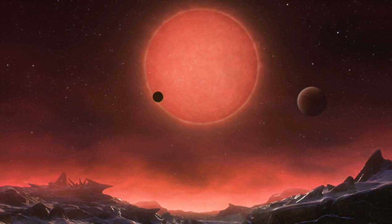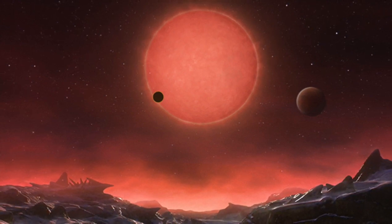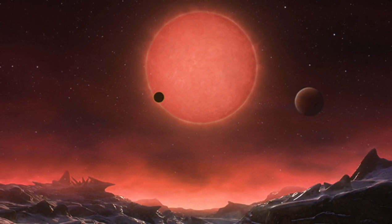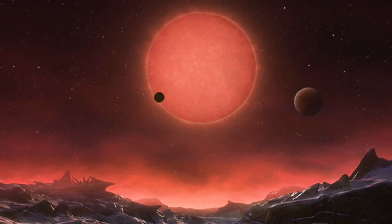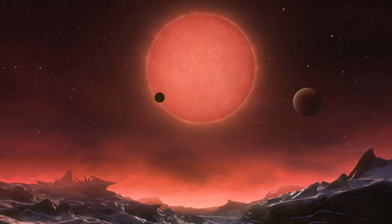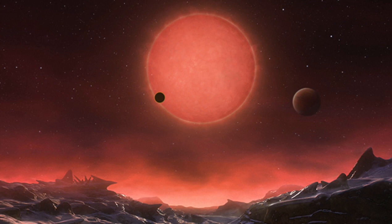The night zone would be cold enough to freeze the main gases in the atmosphere, leaving the daylight zone bare and dry. On the other hand, it's possible that either a thick atmosphere or planetary ocean could potentially circulate heat around such a world.